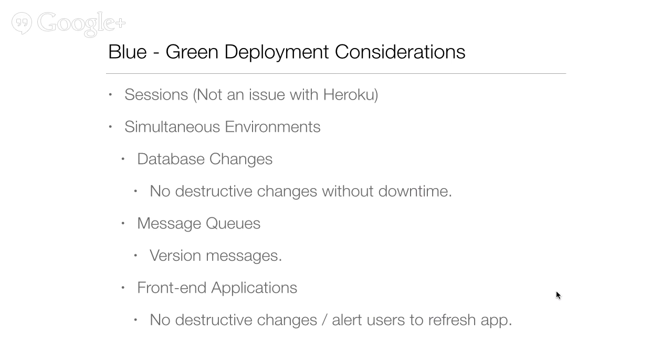If their session was on that server and you switch into a new server, they're going to get logged out. So you need to make sure that you have your sessions in some kind of external data store or being replicated between your environments, or your users are going to get logged out.